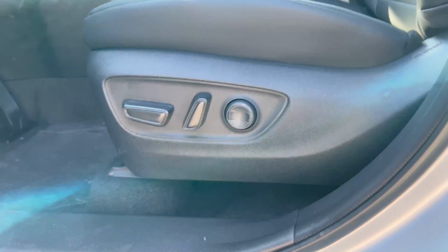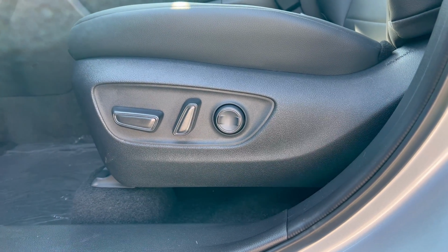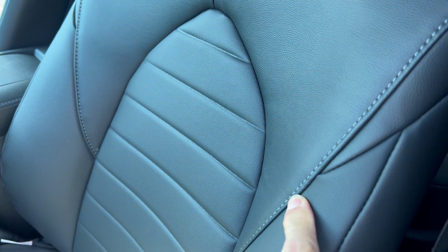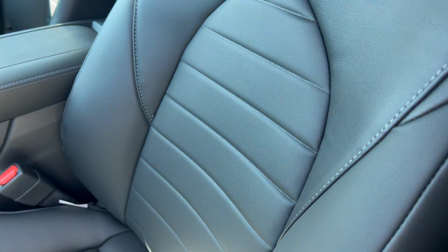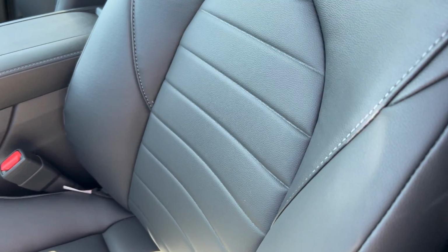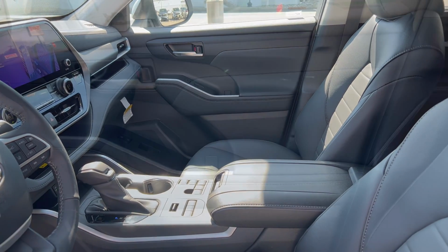Seating, we have power seats with lumbar for the driver, power seat without lumbar for the front passenger, black Softex trim seats with some stitching, nice insert design as well, even though it's all the same material. Nice headrests, nice bolstering, not too crazy. Nice understated interior here in this XLE.